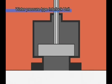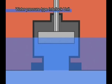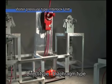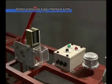There are two types of hydrostatic unit: a direct system that controls detected water pressure directly through an interlock cable, and an electric type that electrically controls the interlock lever with pressure signals to operate the relay and the solenoid. The interlock mechanism, which prevents a mishandled lifeboat from falling before it is fully waterborne, became mandatory for all lifeboats under the SOLAS 96 amendment.